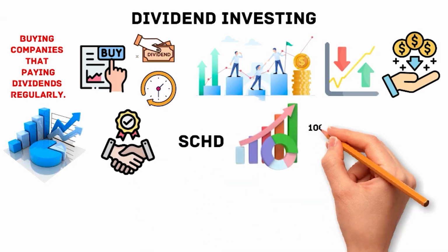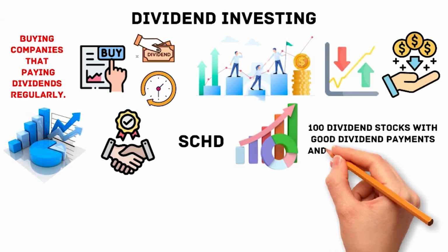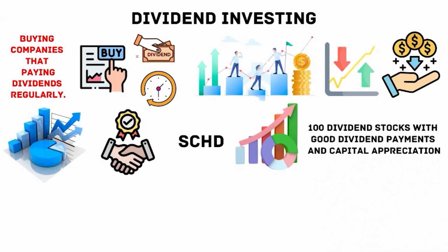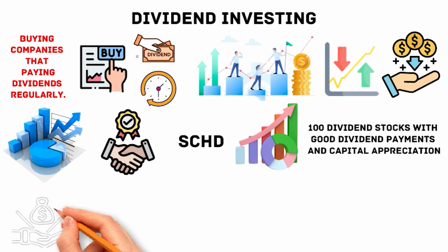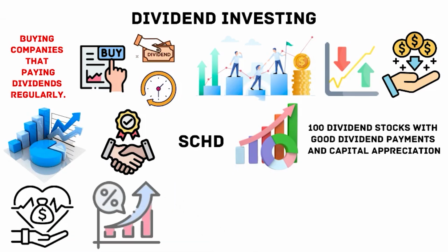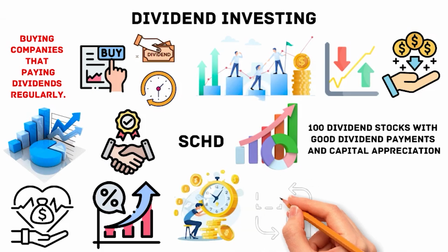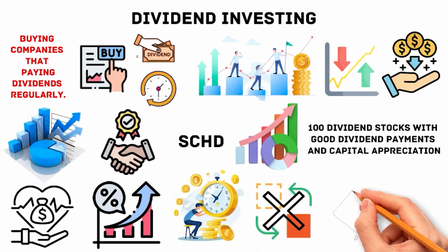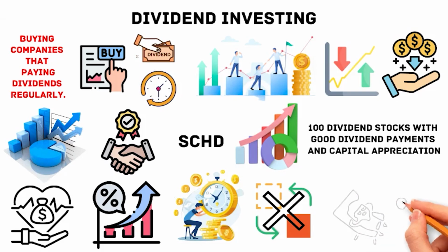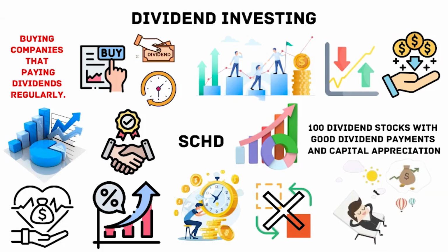SCHD holds 100 dividend stocks that performed very well in paying dividends and also have great capital appreciation. These companies are often financially healthy. They may not have very high growth potential, but they have been in the business for a long time and cannot easily be replaced. It is a good choice for dividend investors who do not want to take risks but still have a stream of passive income.